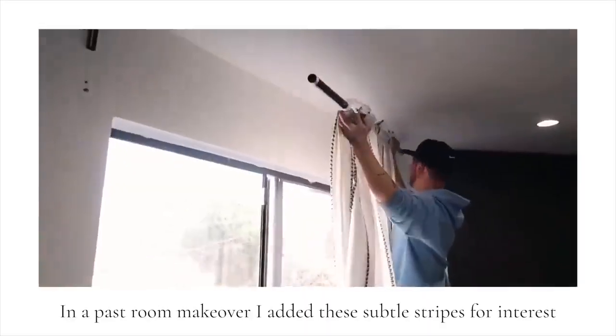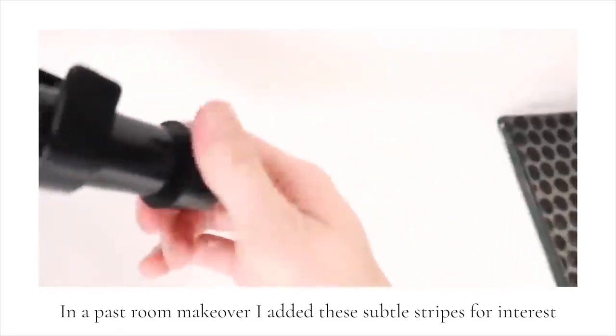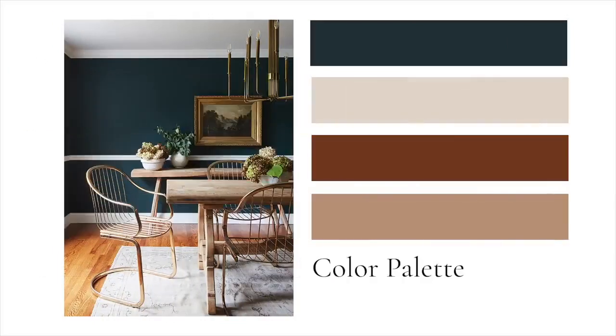I think adding a really fun statement curtain or a pop of color works well. Let's say you have a white wall, an easy way to add interest to that wall is just adding a more fun curtain to the space. So choose from the color palette you created in your mood board, drawing some of the key colors you really like, and when you're out searching for curtains, you can pull from the color palette and see if there are any curtains that have bits of those accent colors in them.